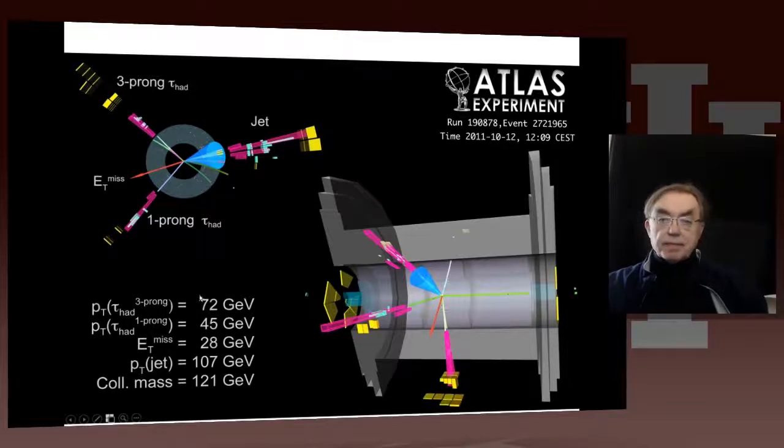And this is run 190878, event 2721965, and this remarkable event happened. It's very, very rare. And here it is shown actually within the apparatus. Here's where the beam comes in. The other beam comes in there. They collide here, and then they shoot off. And these things at the side are where most of the measurement is done.